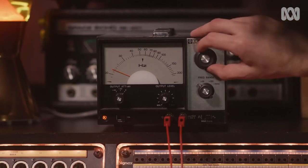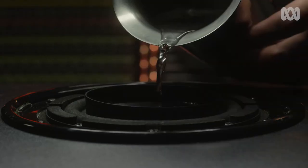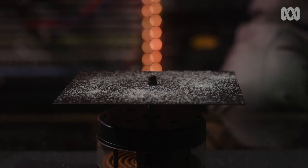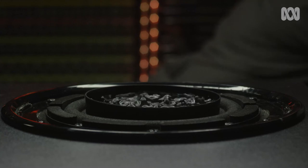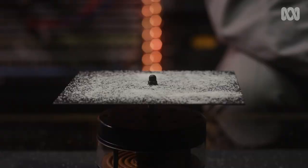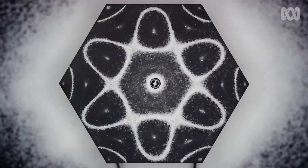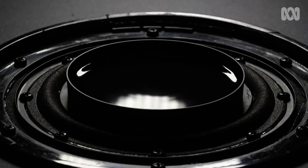In this experiment, two techniques are used to visualize sound waves. Water resting in a low-frequency speaker, and salt resting on a high-frequency mechanical wave driver. As the instruments are activated, they vibrate in resonance with the waveform, revealing geometric patterns. The patterns change with the pitch and volume of the sound wave, visualizing the nature and shape of waveforms.